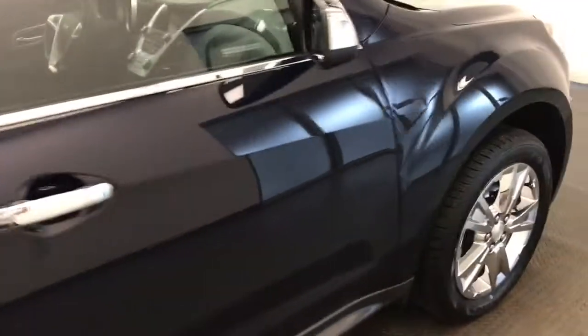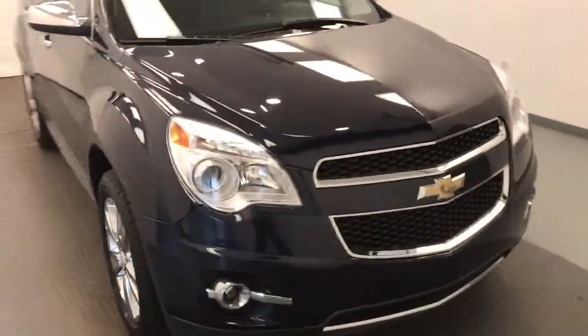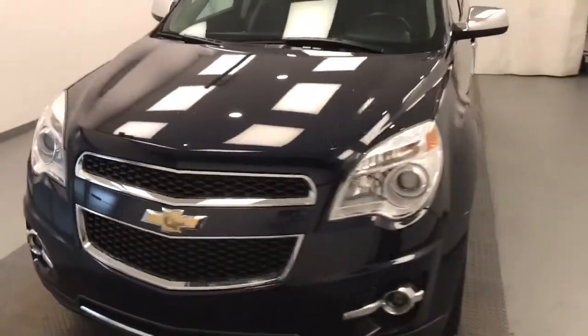Once again, we're viewing stock number 173988 on a 2015 Chevy Equinox, and our exterior color is blue.